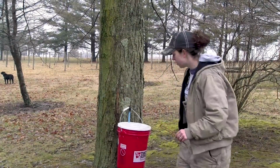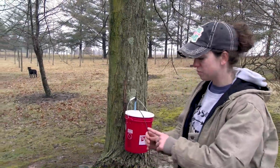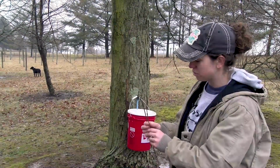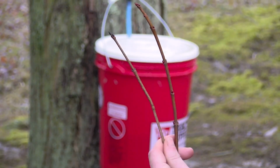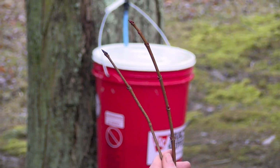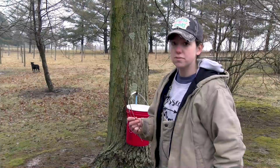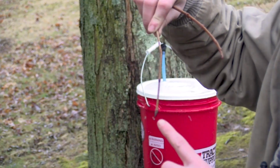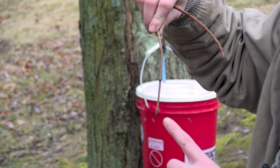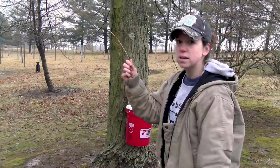And then another neat way to tell, so I have the silver maple stem here with the buds, and I have the sugar maple. You can see they're both in the opposite leaf arrangement because they're in the maple family. But the silver has got red buds, but the sugar maple and the black maple will look very, very similar. It looks like a brown waffle sugar cone. So all sugar maples will have that. It's a pretty easy and quick way to identify a sugar maple.